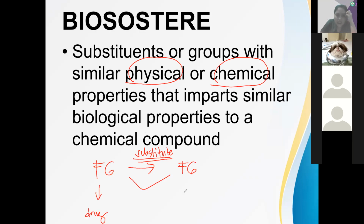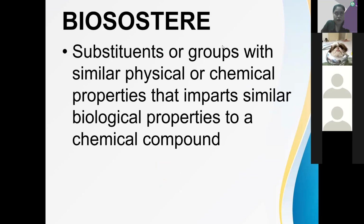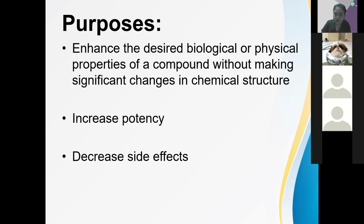So kung ito yung original drug, gagawa ka ngayon ng another drug with a functional group na substitution, but most likely they will have the same mechanism of action or effect in the body. Syempre may difference, pero the difference can be beneficial sa imuhang second drug nga himuon. Okay? So what's the purpose of doing bioisosteres? We will make a new drug and substitute this specific functional group with another functional group. So the first one, enhance the desired biological or physical properties of a compound without making significant changes in the chemical structure.